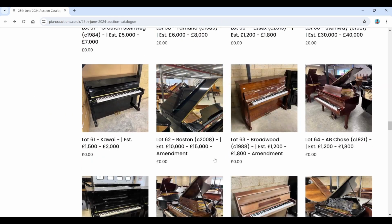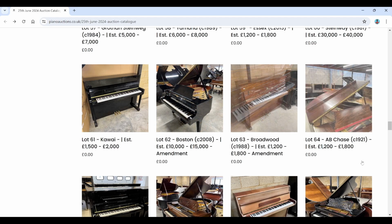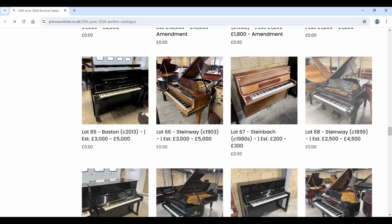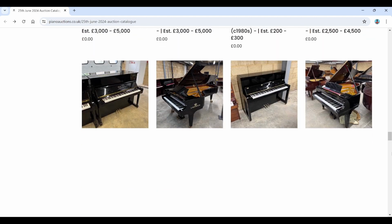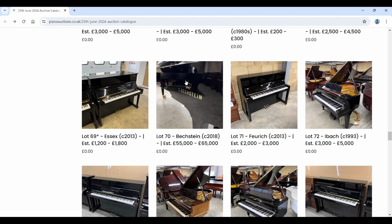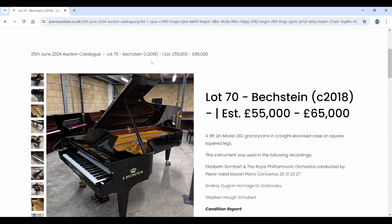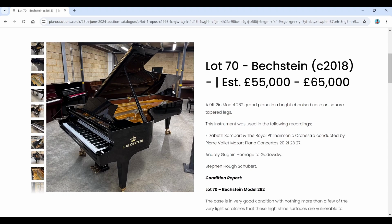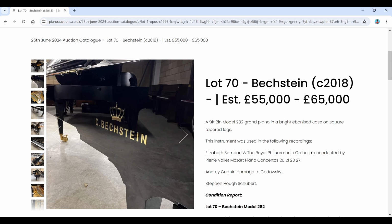Kawai upright there. Boston Grand. Broadwood upright there. A.B. Chase Grand. Boston upright. Steinway from 1903 Grand. Steinbach upright. Another Steinway Grand. Essex upright. Bechstein. Let's have a look at this nice Bechstein Grand from 2018, 9'2" model concert Grand there, 55 to 65,000.